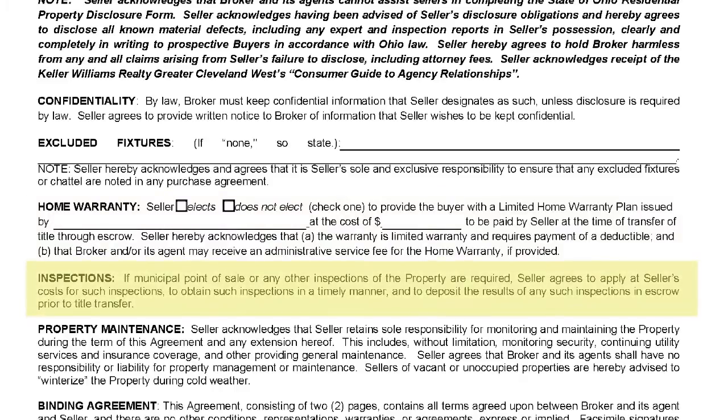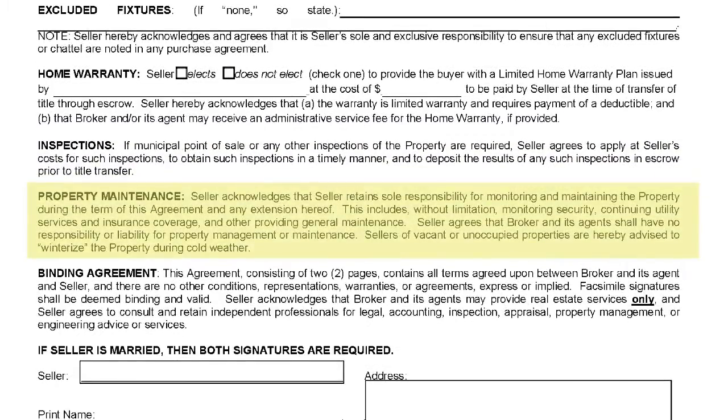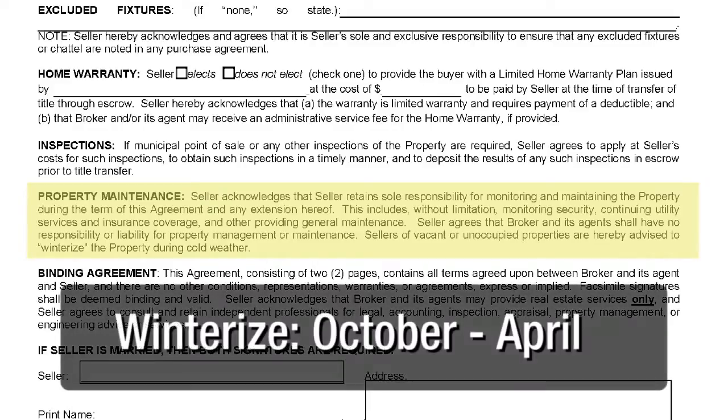Inspections. If there are inspections required by the municipality where the property is located, this paragraph notifies the seller that it is their obligation to order the inspections, pay for them, and deposit the findings into escrow prior to title transfer. Property maintenance. This states that we are under no obligation to maintain the property for them, and they are advised to winterize the property in colder months. Usually we suggest October through April.